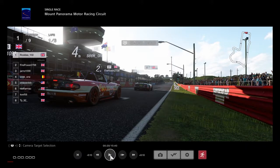This is round 4, our special event, race 3 here at Mount Panorama, Bathurst, and we'll just go and take you through the grid now since there were a few problems with the live timing.